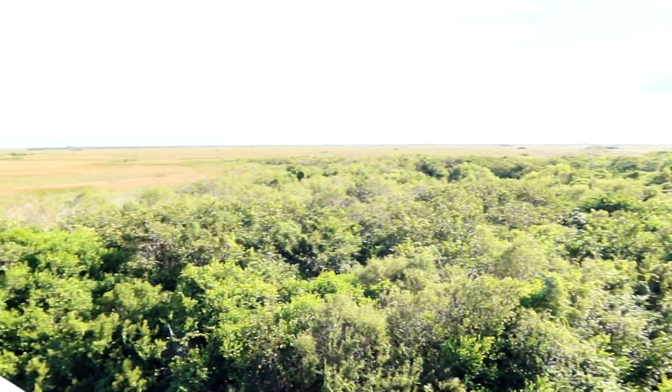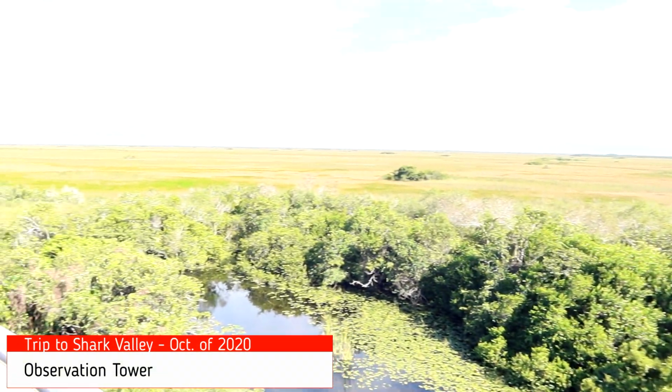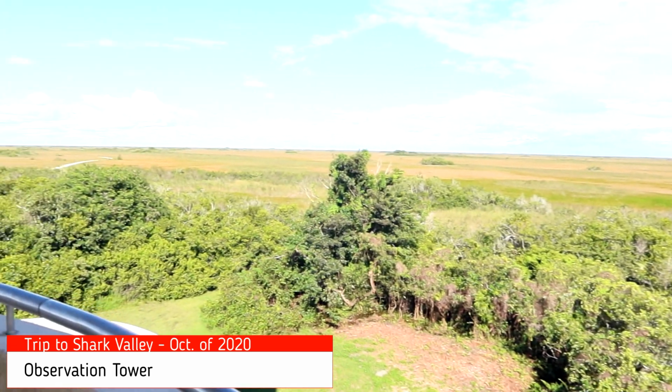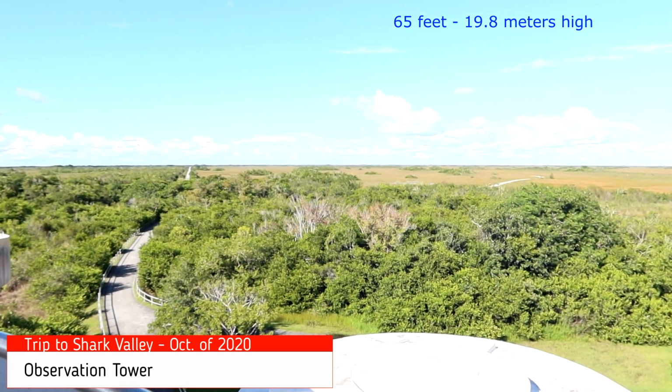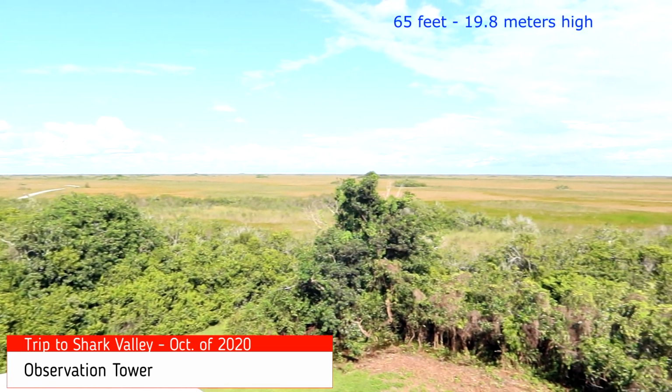So here I have reached the top of the observation tower, and this is supposed to be 65 feet high, and if you divide that by 3, well, it's approximately 20 to 22 meters, if I'm not mistaken.